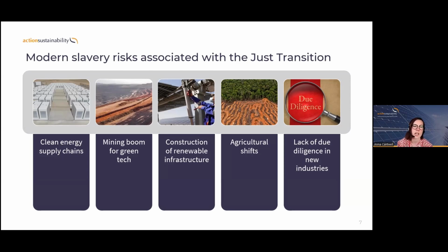And then you've also electric vehicle batteries, which has lithium, cobalt, and nickel, all of which are critical to the batteries. But cobalt mining in the Democratic Republic of Congo is notorious for child labour and forced labour. So you've got 3 examples there which involve labour rights concerns, and they are very much entwined with the technologies on renewables. Then we have the mining boom for green technology. So the transition requires a massive scale up of mining operations for critical minerals in areas like the DRC, Indonesia, Bolivia, and Peru.